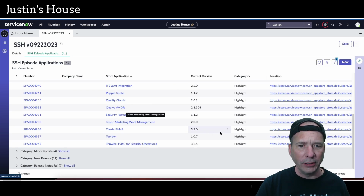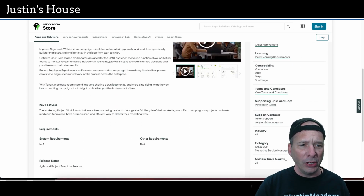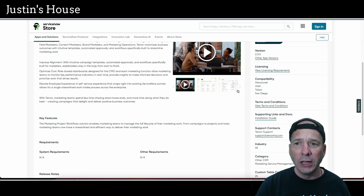I'm going to open up the Tenon Marketing Work Management so we can get that out of the way and see what those new releases were all about. Tenon Marketing works on Tenon. The key features, I know this is an update, but key features: project workflows for marketing enables marketing teams to manage the full lifecycle of their marketing work. So that's what it is.